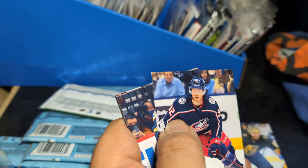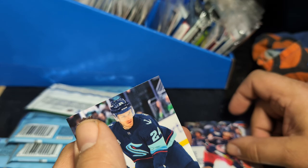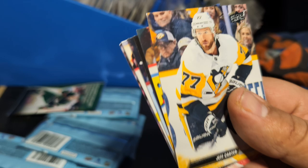Oh, Jake Christensen, Young Gun, Brandon Saad, Stuzel, Boone Jenner, Olesiak. Have a few of these packs or cards already that I bought a few months ago. Every time I'm at Walmart, I'll swing by and buy some packs.